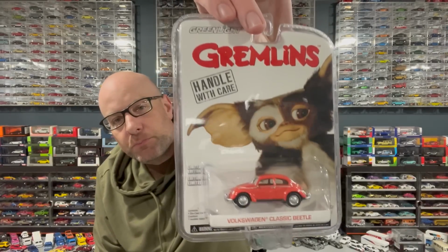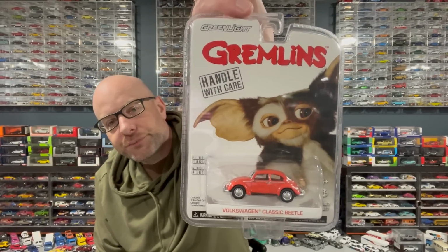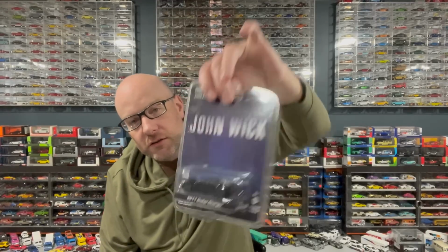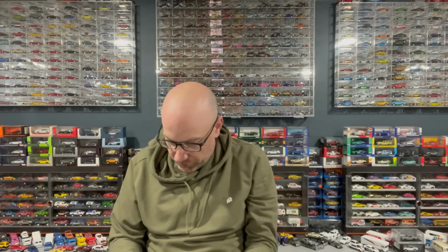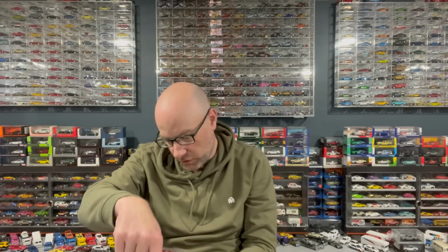Got a couple more Greenlight that I just grabbed out of the bin, just because I've been sitting on these for a long time. We're going to open up this Beetle from Gremlins. We're going to open up this John Wick 2011 Dodge Charger as well. This is from Hollywood 19, and this one is from Hollywood Series 7. I've had them for a while. I don't know why I haven't opened them up, but there they are, and we're going to do that.